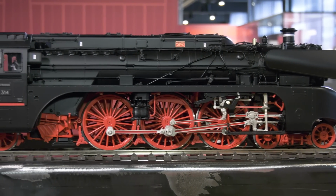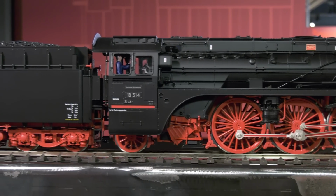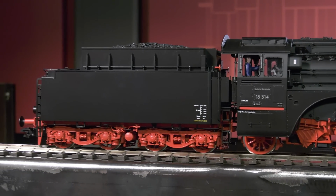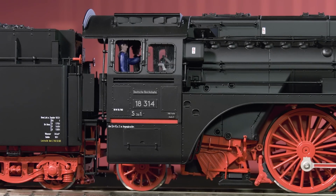And especially noteworthy is the steam locomotive driver who operates the controller via a servo motor. And this is not only visible inside the driver's cab, but also outside via the movement of the control rod.